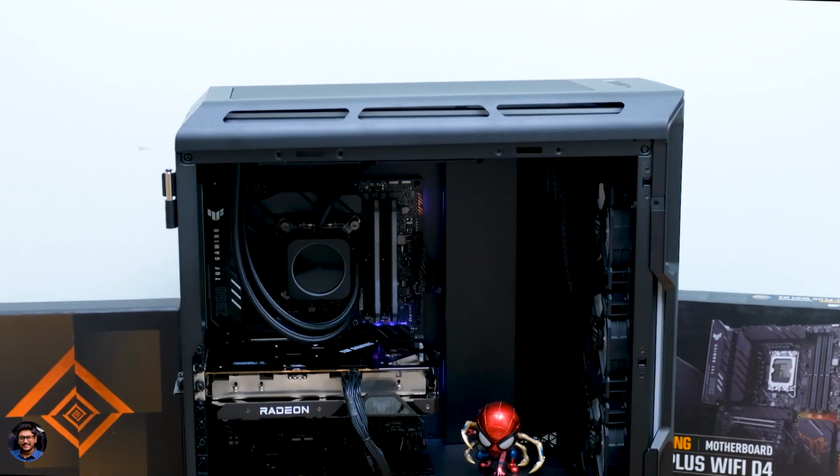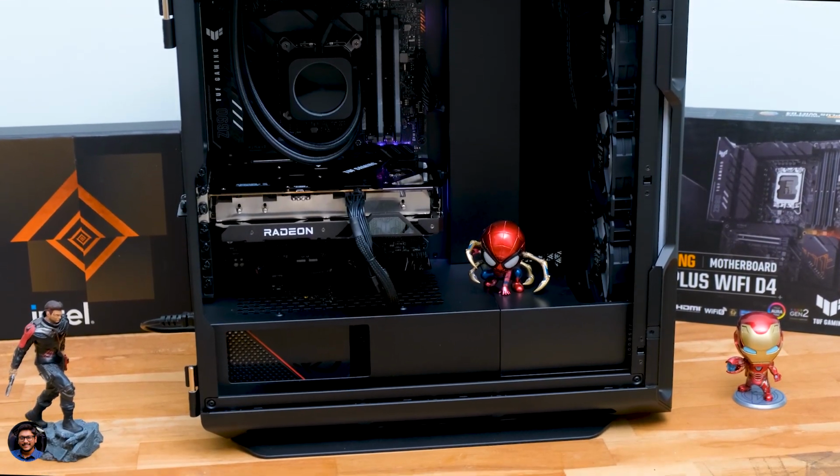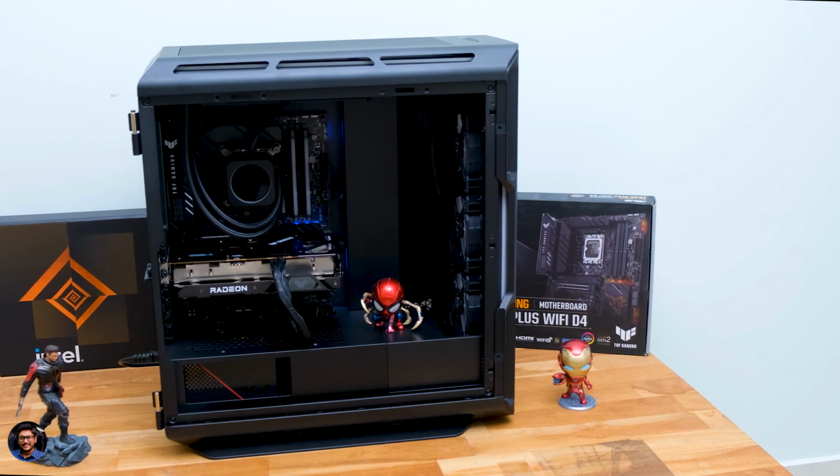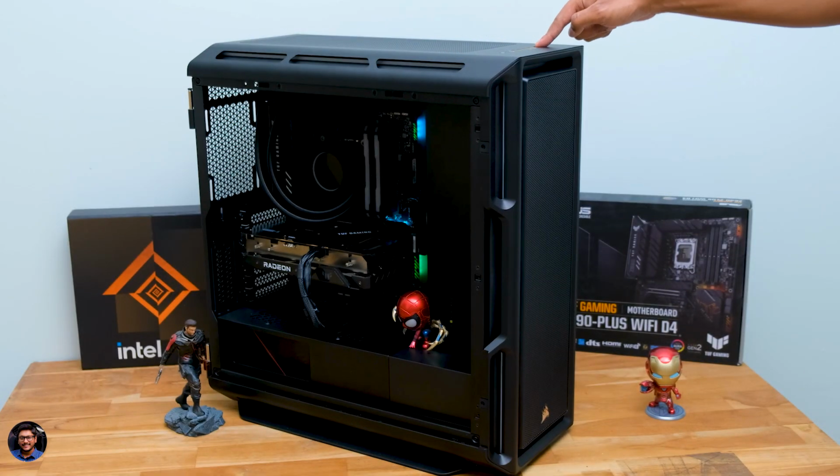And there you go, our build is all done and good to go. I've even neatly organized all the cables and wiring inside the PC, and looks good, right? But wait until I actually power it on and show you.